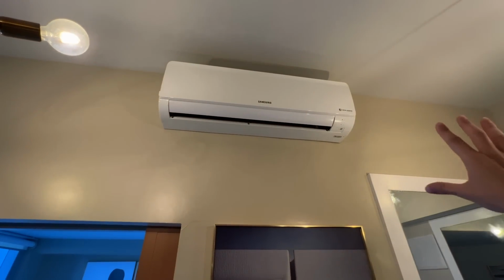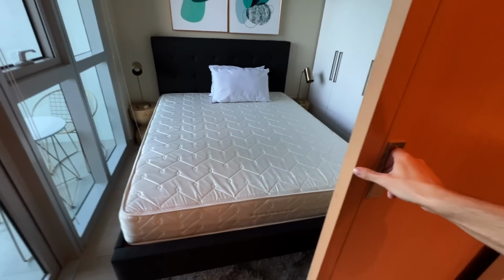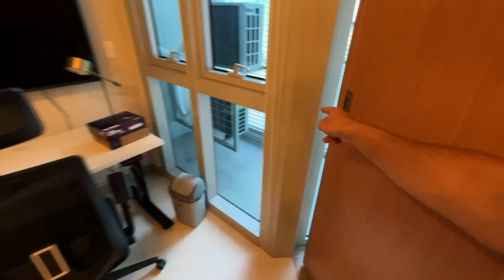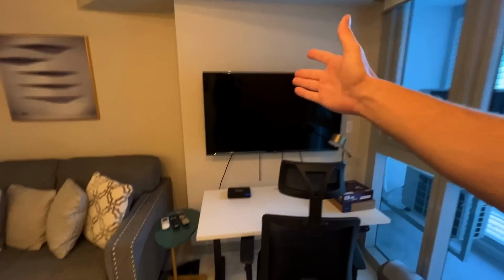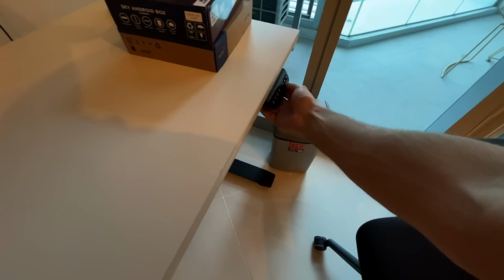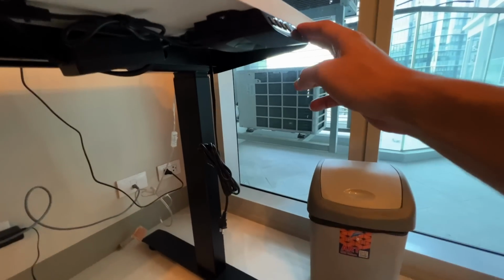The air cons in this unit are all inverters, so your electricity price is going to be really low. There's a divider that separates the bedroom from the living space. Pretty easy to move. Look at that. I mean, there's a TV integrated into the wall. A standing, oh my God, this table is electronically powered. Yes, it can go up and down.